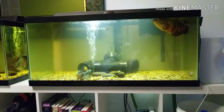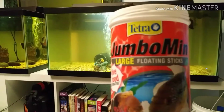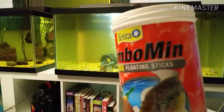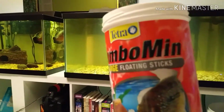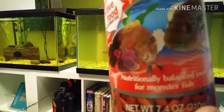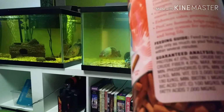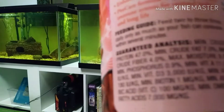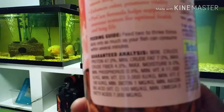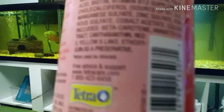And I figured out what it was. My favorite brand, Tetra Jumbo Minnow Large Floating Sticks, the live food alternative for monster fish. And let's see if we can focus on this. If you look at the ingredients, I know I saw it. Let's find it for you. There it is. Do you see it?